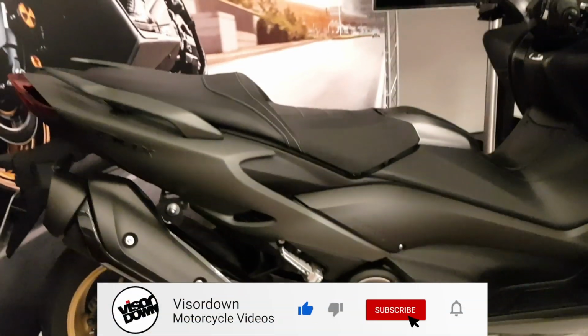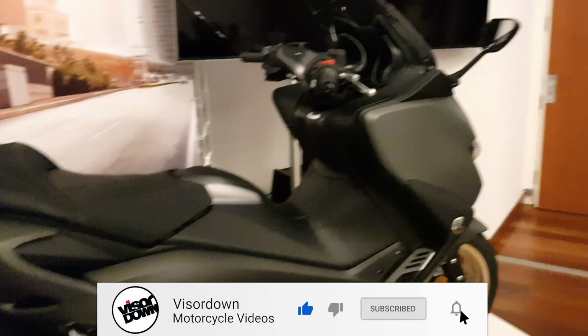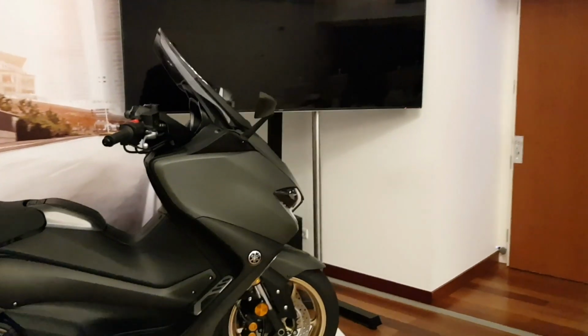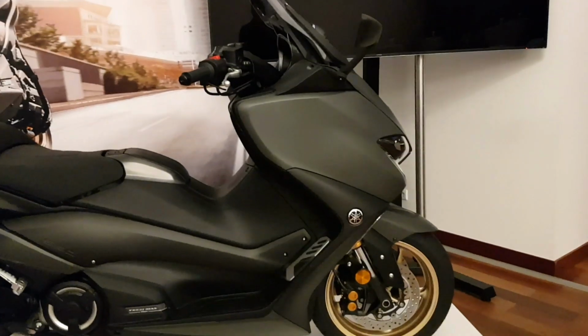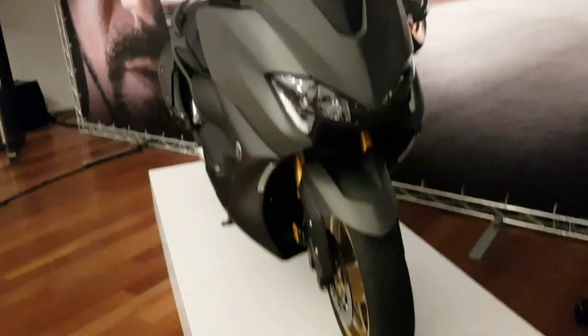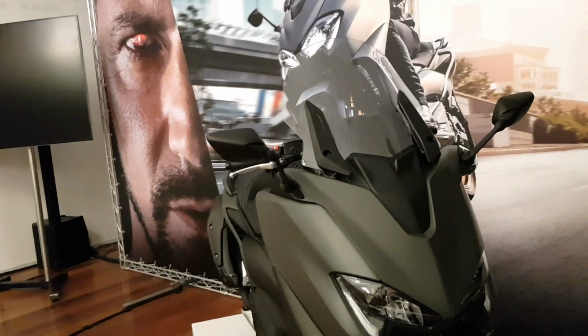I do apologise. So just a little bit about the Yamaha TMAX then. This is one of Yamaha's best-selling models in Europe. They've sold over 300,000 units since 2001. So the scooter you see in front of me is the 7th generation of the TMAX.